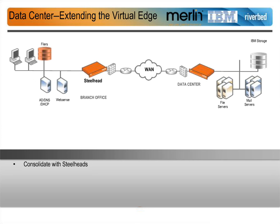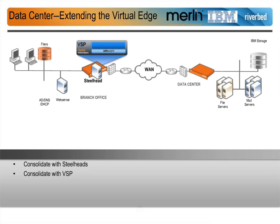So we partnered with VMware and created a service called VSP, which stands for Virtual Services Platform. It's nothing more than a basic ESX hypervisor running on our platform. And now we can consolidate or run all of these remaining services out there on top of this Steelhead. Now, this is very similar to, if you're maybe familiar with some of our legacy offerings with RSP, which was Riverbed Services Platform, where you could run a certain number of services locally within the Steelhead.